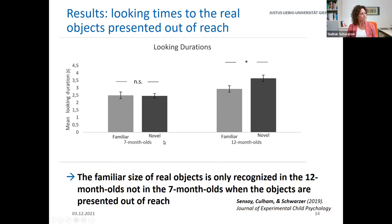And what you can see here is a clear age effect. The 12-month-olds looked significantly longer at the novel sizes, the maxi sizes and the mini sizes for the same duration, compared to the typical size, the one known from their everyday life, indicating that they were able to recognize the familiar size of these objects. But the 7-month-olds weren't able to do that, when we presented the objects out of reach and infants were not able to manually explore the objects.